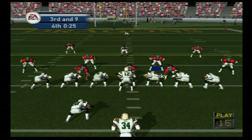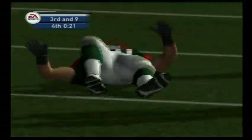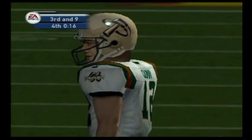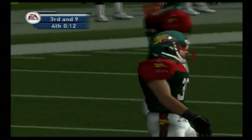Ball on the 30-yard line. The visiting team use motion. Hill gets the carry. Number 30 with the takedown at the 27. Not much through the middle. Yeah, you talk about push. This line got no push at all, and there was nowhere to go.